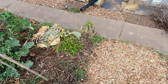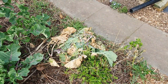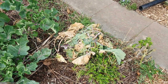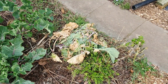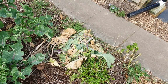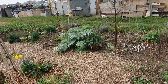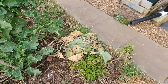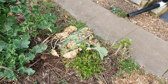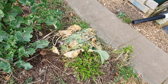We've just got the tansy in the corner, and that's just some of the dead leaves that I pulled off from the kale, which I will collect and put in with my compost. I could actually leave them around the base, but I don't want to encourage too many things like slugs. Whereas if you've got the bigger leaves like this, they don't seem to attract the slugs so much for some reason. Although I may try leaving these just to see as an experiment, but move them further in so it's not so unsightly around the base of a plant.